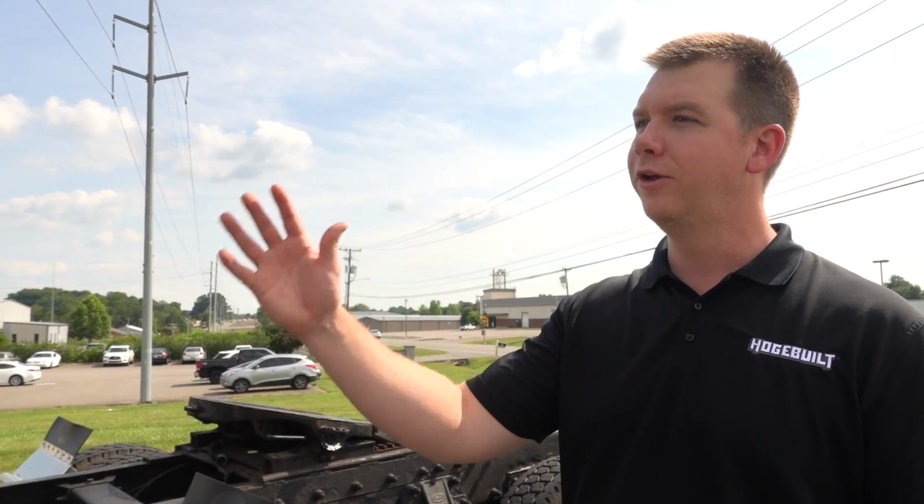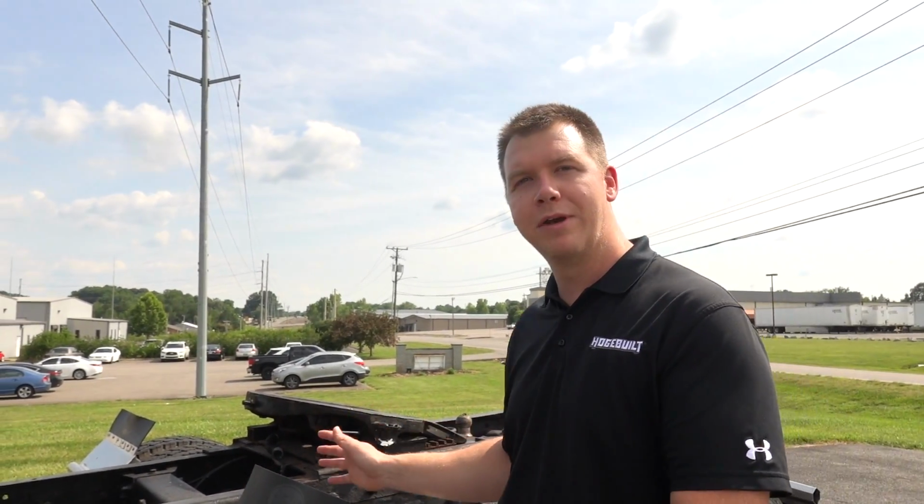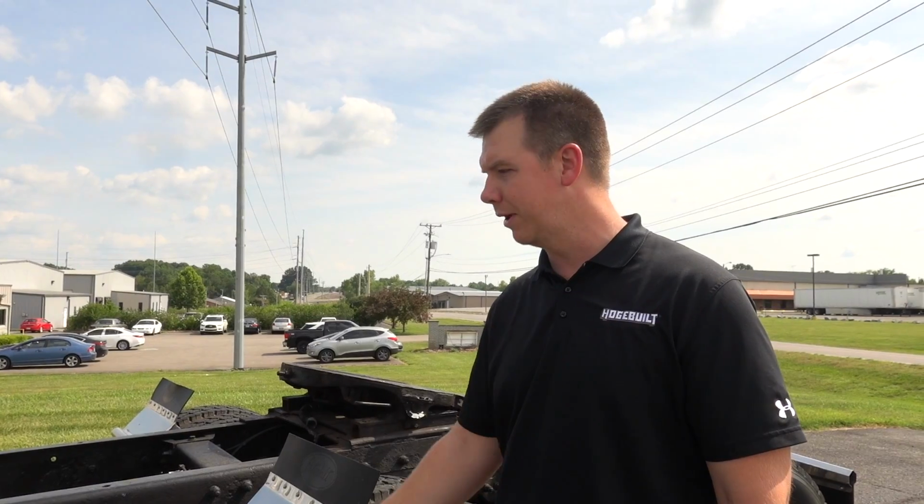That's going to match your look. You got a lot of chrome on the truck. You should have some nice big stainless fenders in the back. Have them nice and long.